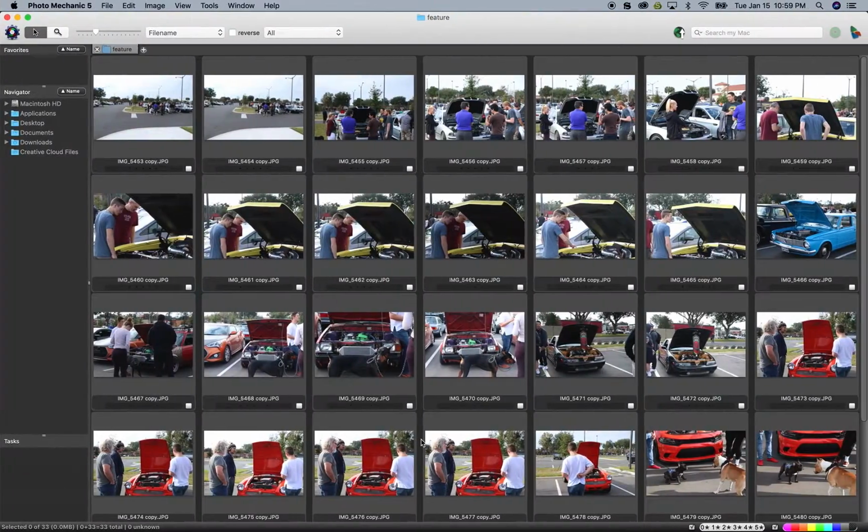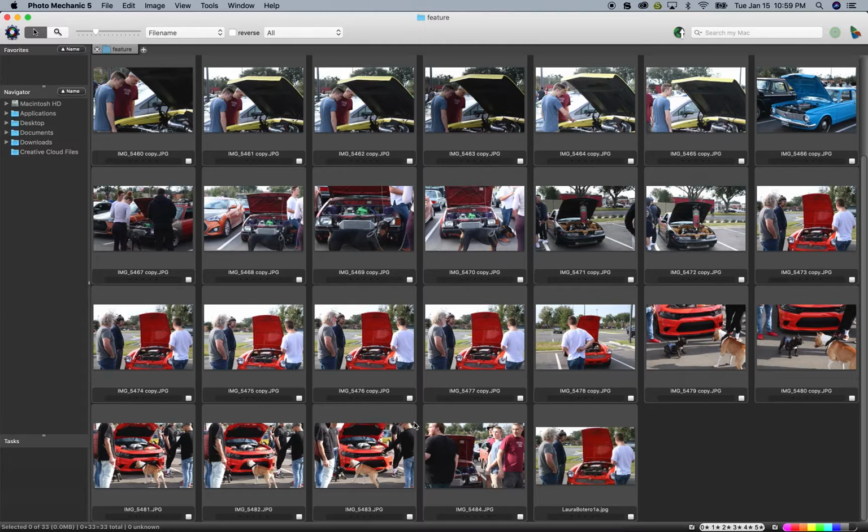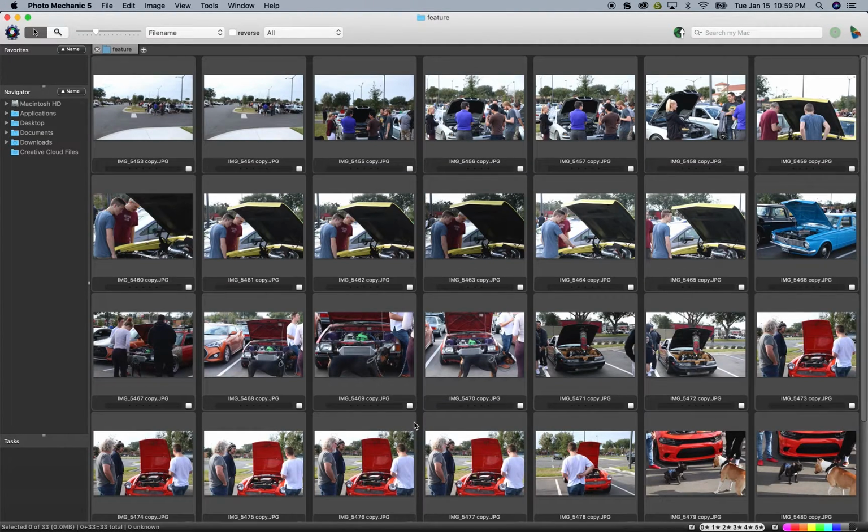Let's look at your take. Only 33 images. That's not great. So you had a week to find something and photograph it. You need to put in more effort if you're going to succeed in this class and in this field. But you can do it.